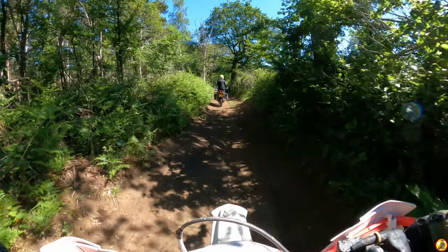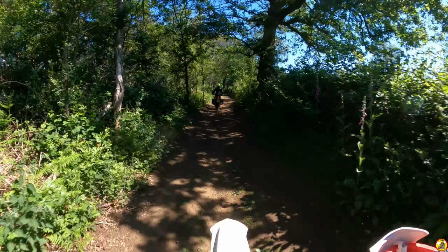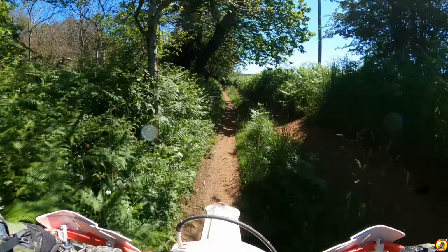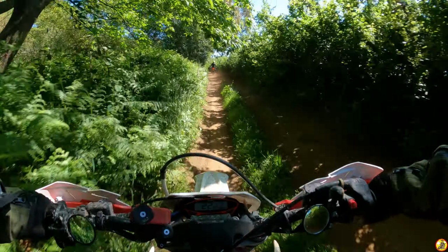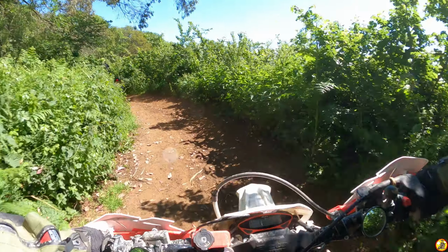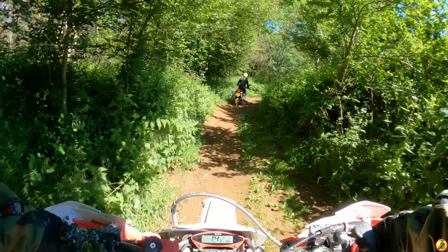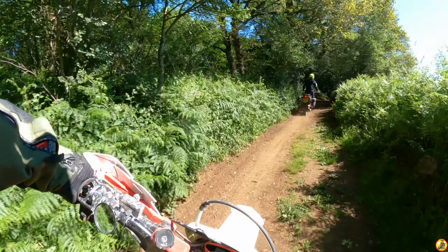So if you are wondering how to get information on the lanes and stuff like that, I do recommend you join the TRF, and then you'll be able to get your hands on that database. If you are thinking about getting into green laning but you just don't know where to do it, join the TRF, find your local group. They'll probably organise a guided ride for you as well, but then you also get the additional use of their website to map out your own routes and stuff that you want to try. It's pretty awesome.